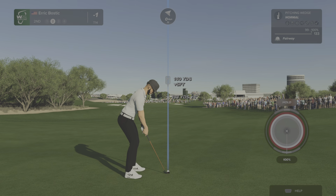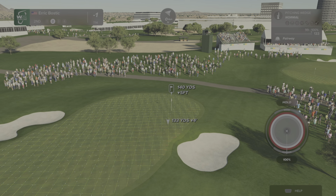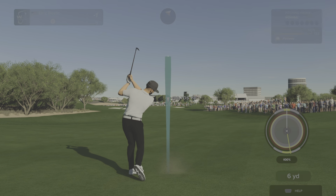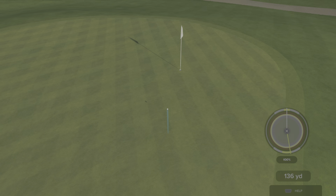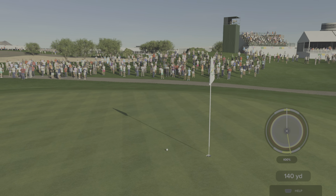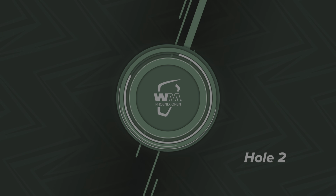And Henny, what are you seeing down there? Setting up here from about 140 yards. Going with the pitching wedge here. Oh, that's a great shot and sets up a wonderful birdie look here at the second.